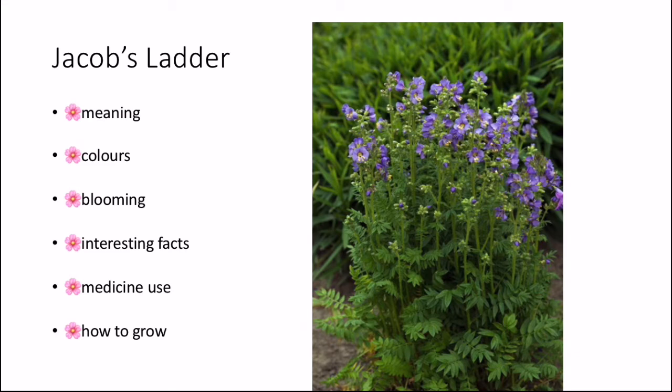And to manage Jacob's ladder, it's best to space them out to reduce humidity, to prevent fungal growth, and ensure that you water the bottom of the plant, as this will stop the leaves from getting moisture, which will prevent fungal growth. And in terms of medicine, the Jacob's ladder roots can be used for kidney issues.